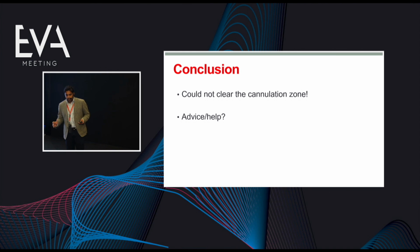So the problem here was that I just could not clear the cannulation zone of that thrombus, and I really don't have a complete idea of what that could be. I have some clues on it, but this is just to ask yourselves and the audience for any advice and any help should I face this sort of case in the future.